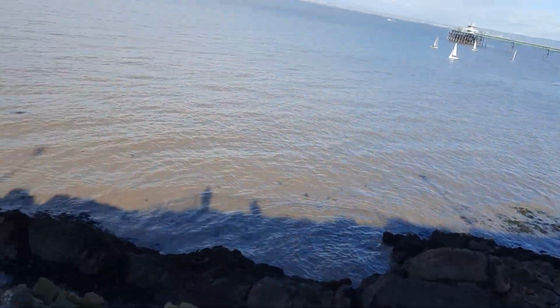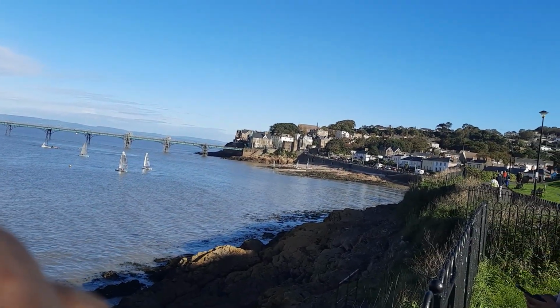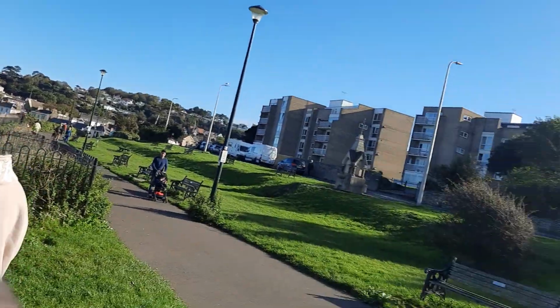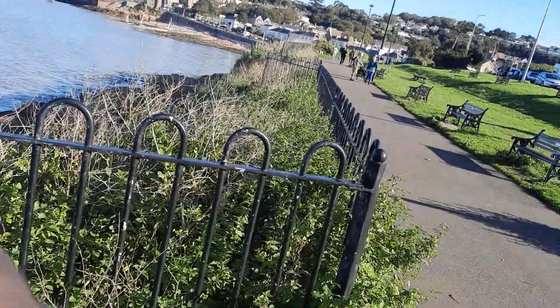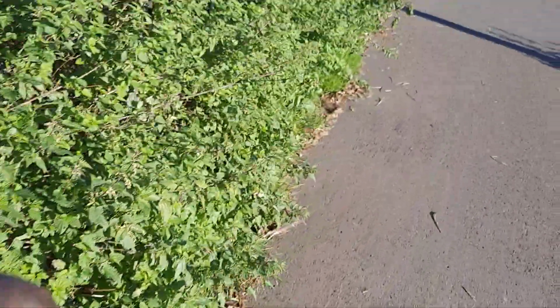Look at this guy. Look at the shoreline of the sea, beautiful scenery. Look at those buildings there. Look at that, guys. Why them there showcase Clevedon Marine Park beach.